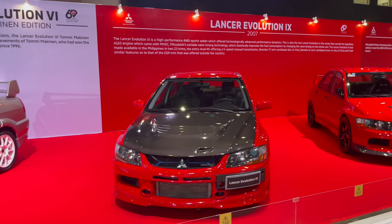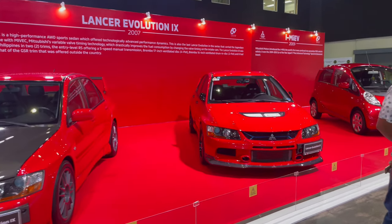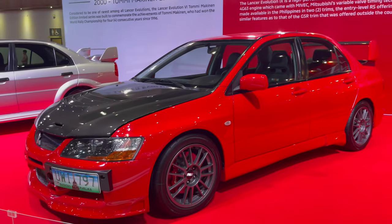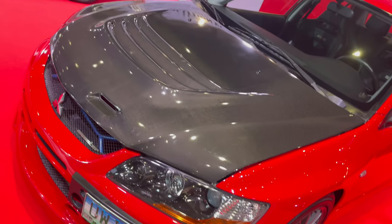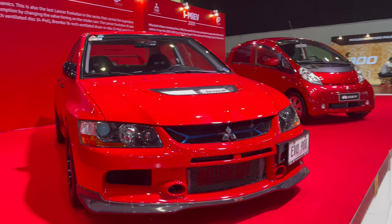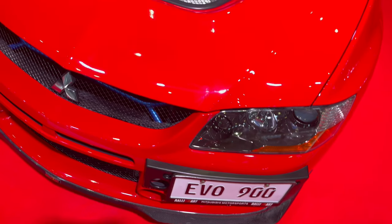Next is the Lancer Evolution 9MR. This is the last Lancer Evolution that is powered by 4G63 engine, because the Evo 10 already comes with 4B11 turbo engine. This 4G63 engine is the first 4G63 engine that has a Mivec technology, which, as I mentioned, Mivec is being used now in every engine of Mitsubishi that are being released today.